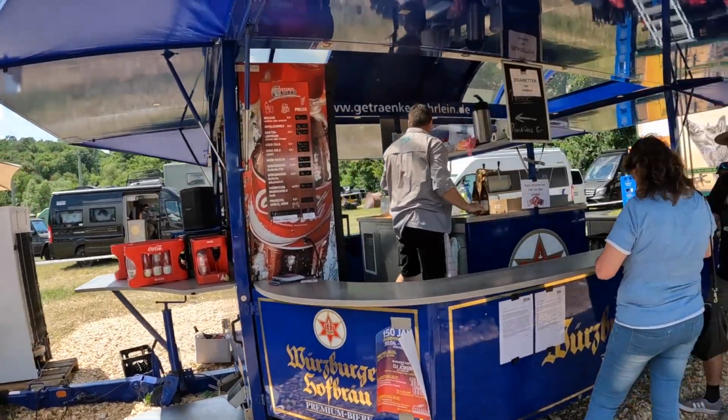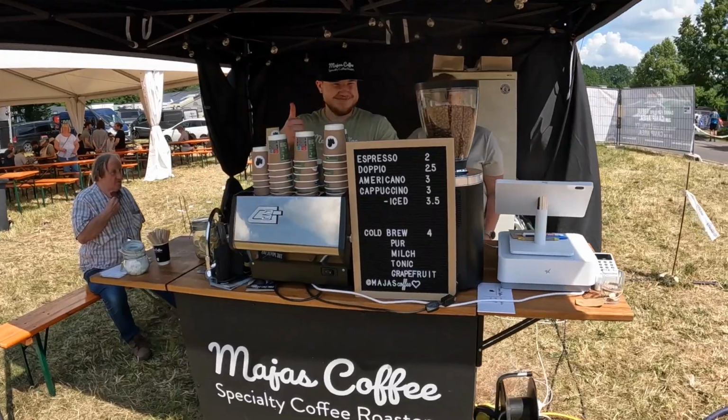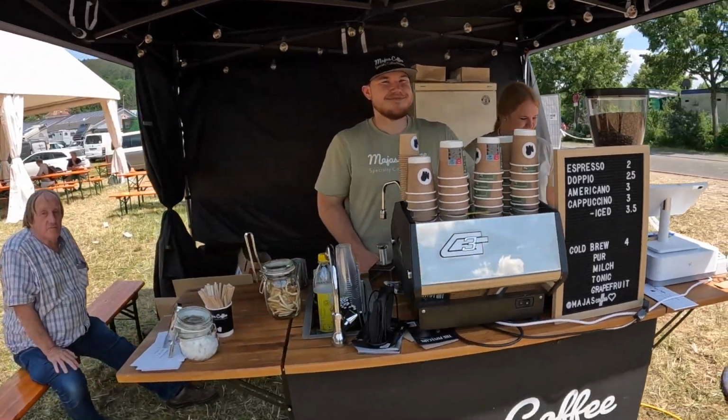So we're in campground 1 and it's without question the busiest, largest, noisiest campground here at Bad Kissingen. But what you get here is atmosphere and people who want to party, people who want to have a good time. And again, there's the usual fantastic array of vehicles. The stage is here, there's some food here, you can get a coffee. We've got some toilets, some showers, and they're dotted throughout the various campgrounds.